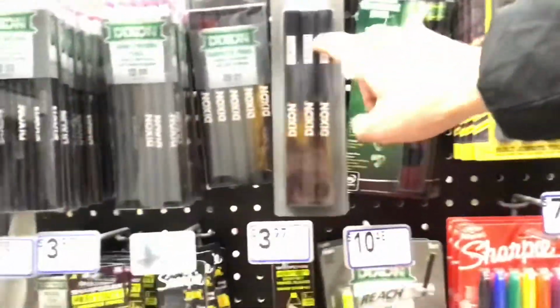Do we need a pencil? Do we need like one of those writing pencil things? Can I get a Sharpie too? I want a pencil, not a Sharpie. Well, here's a jumbo finishing pencil. These are generally the kind that we want. Dixon?